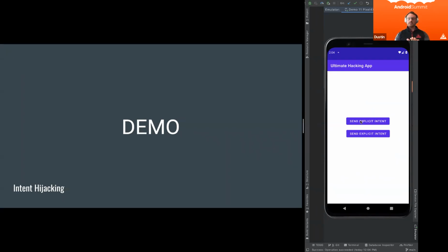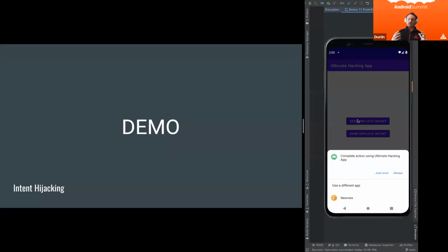So anyway, I'm going to go ahead and do this implicit intent, and you'll see the dangers of it. This is the operating system saying, hey, and by the way, the action that the intent is firing is a custom action specific to Newbies. I think it's something like com.newbies.login. So this isn't something default. Just because you create a custom action for your app doesn't mean that other apps can't abuse it. So this is showing that there are now two different apps that could handle this intent. And I'm going to say, all right, Newbies is where I want it to go. So I'm going to show the happy path.